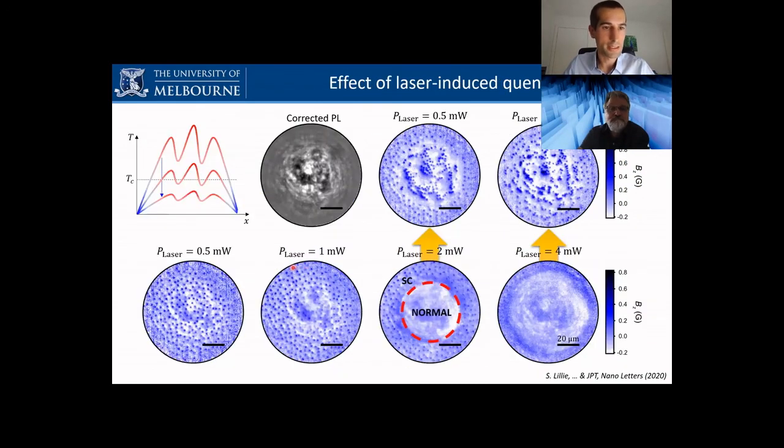What was less expected is what happens when you increase the laser power used for the measurements. You remember that the entire image here corresponds to NVs that we illuminate with a green laser. We found that when you put too much power, quite expectedly, you start heating the sample locally, and you quench the superconductivity locally, forming this disk of normal niobium. In that case, the flux is no longer quantized, so you no longer see those spots. That means we have a local heating of 5K, going from the base temperature and passing above the TC threshold.